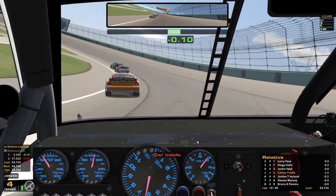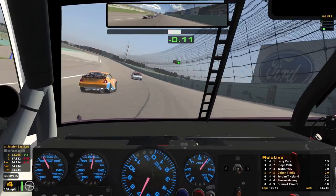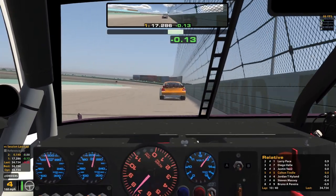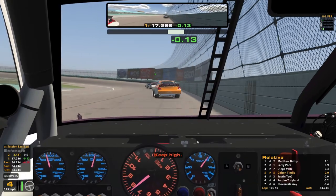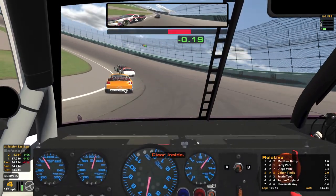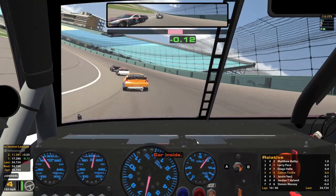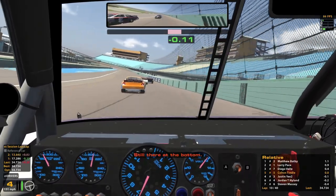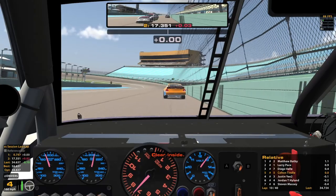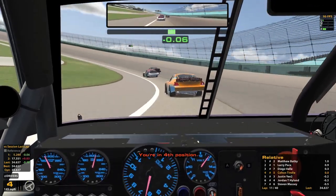Car inside. Still there, inside. See what we can do. Clear inside. Car inside. Not a really great run from that lane. I kind of got a little too sideways. Clear inside. But I think we got it done. You just done a 34.6.